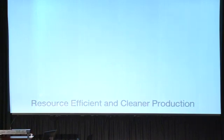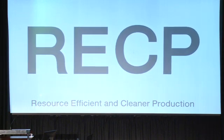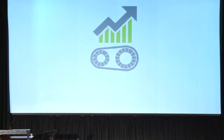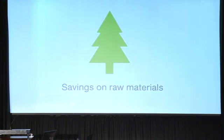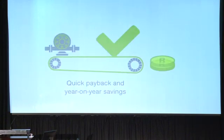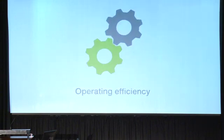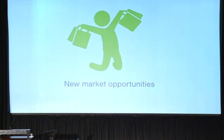When looking at the holistic benefits of adopting RCP, these can be broken down into three key sustainability dimensions, namely economic, environmental, and social benefits. Speaking economically, RCP improves production efficiency and profitability. Savings realized on raw materials, waste disposal costs, and energy and water bills ensure a quick payback and year-on-year savings. RCP interventions can also improve environmental compliance, operating efficiency, and product quality, as well as open new market opportunities.